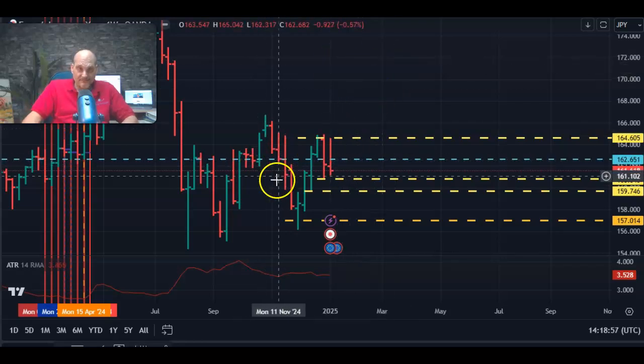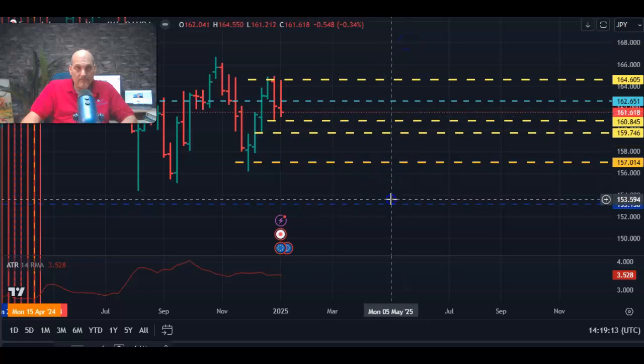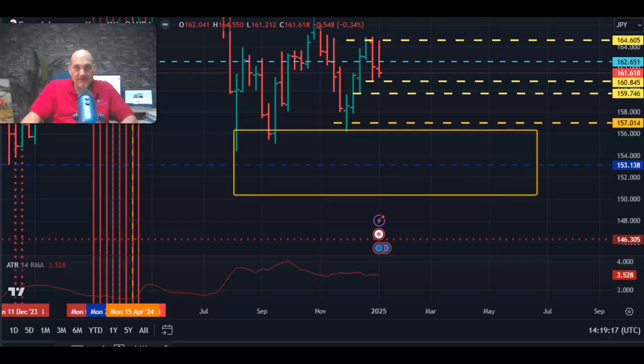But right now we're in a big congestion phase. I think that it's bearish, like this is the big congestion phase right here. So if it breaks lower, it's going to create like a new block. And that new block would be like down in here. You know, 150 like that.